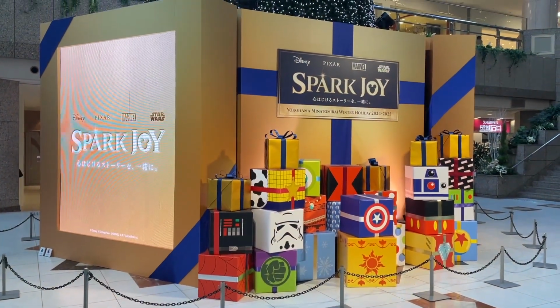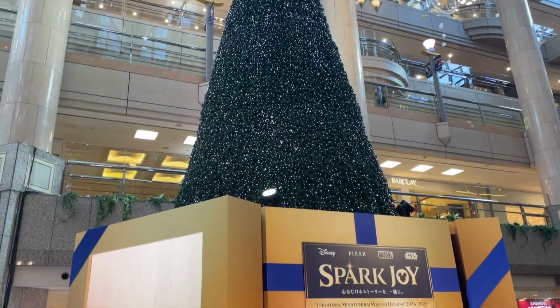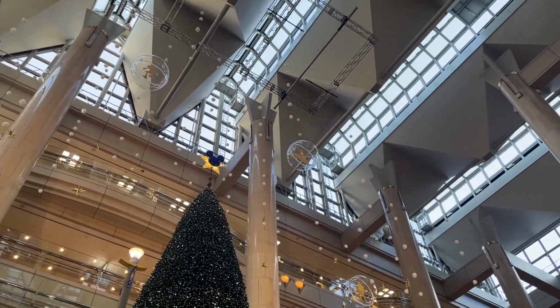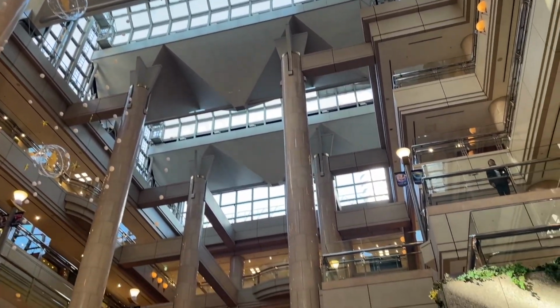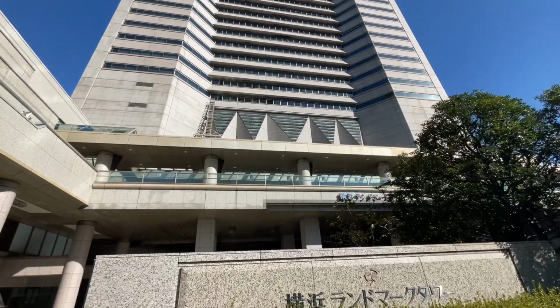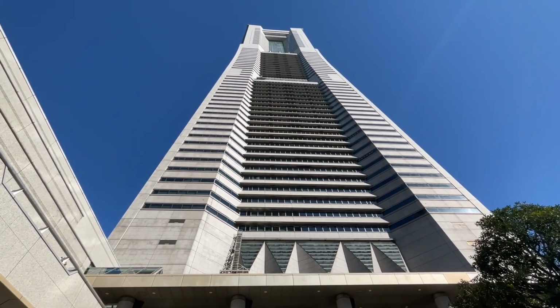And I think all the malls in Yokohama have a collaboration with Disney, because all the malls here seem to have Disney inspired things. I went in from this entrance trying to find the elevator to the observation deck, but all I ended up finding was the office elevators that are meant for the employees, so I'll have to try again to find it.